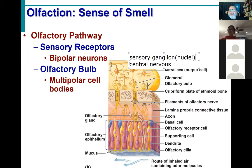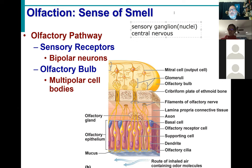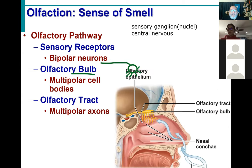But the key here is that they're multipolar neurons. These multipolar neurons have many processes where they receive the information from this bipolar neuron, and then their axon goes back towards the brain. And as the axons from this olfactory bulb leave, what structure do they form? Olfactory tract. Exactly. They form the olfactory tract, right?